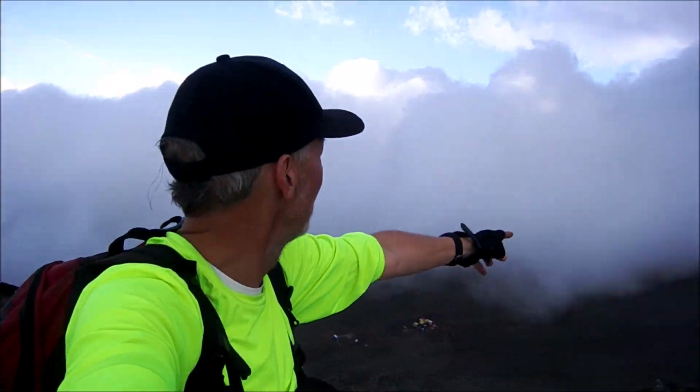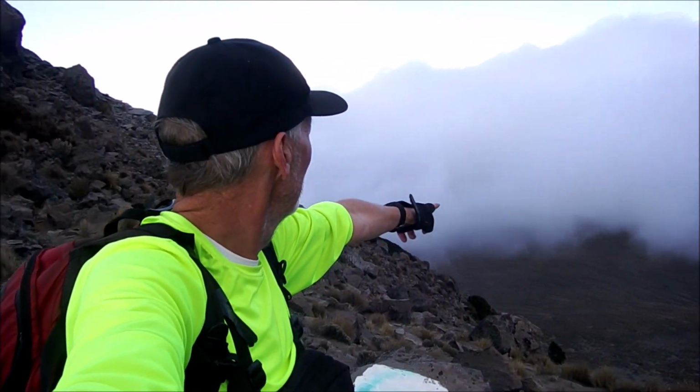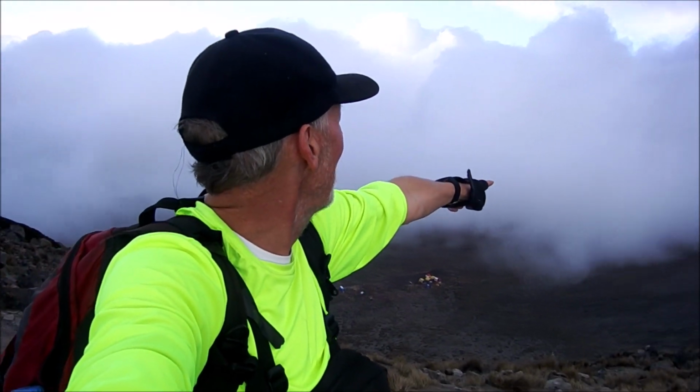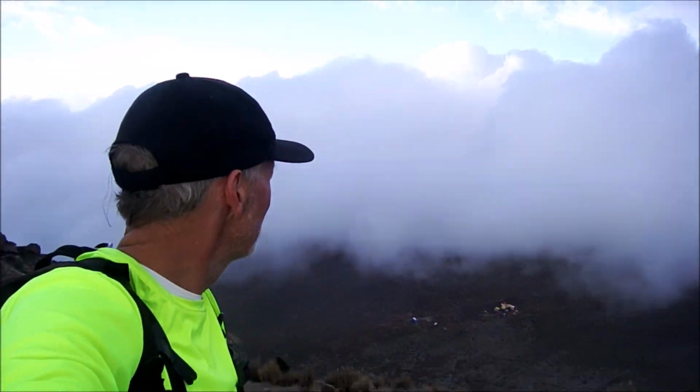So this is really awesome. So I'm here on the saddle, and here we are. Down there is the camp. You can see the road, the main 4x4 road that goes from Miguel Hidalgo y Castillo to the refugio. The refugio is right there in the fog. I just saw it. So super awesome.